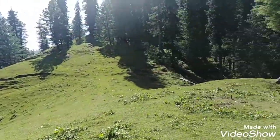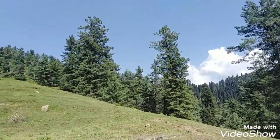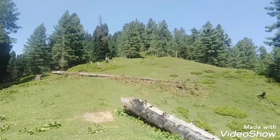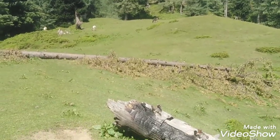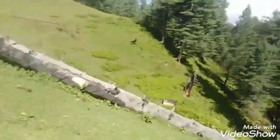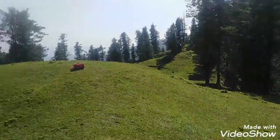So we reach Madan Gali. From where we are, we are under the Southern Gali. So we go there. Okay, so this is the area of Madan Gali. See that. How big this meadow is. See that. On these sides are heavy jungles. And this is the meadow in Nanga Pi.